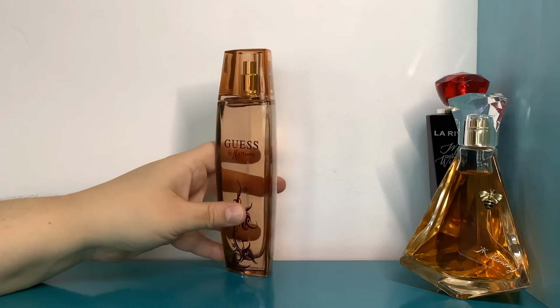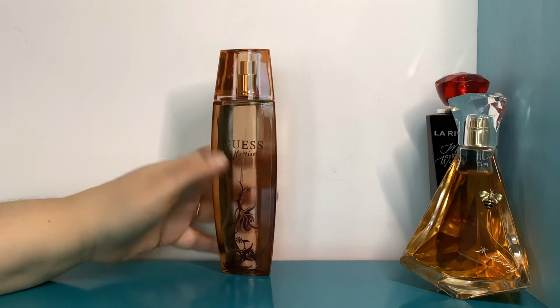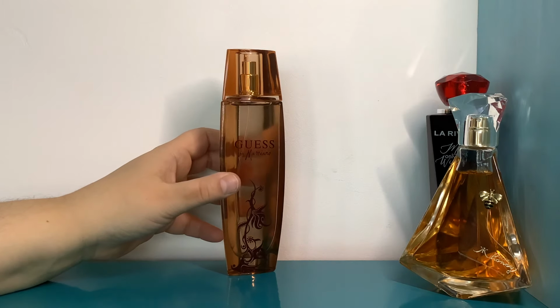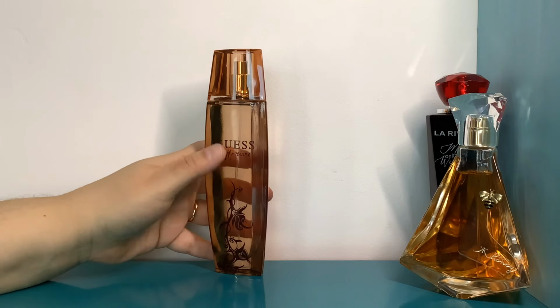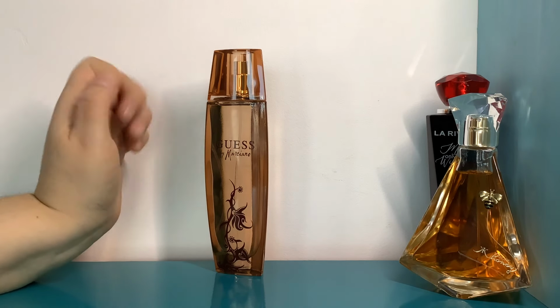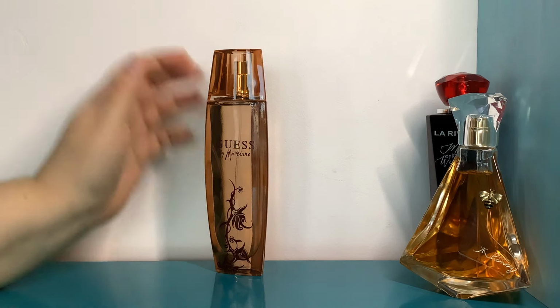So I wanted to put it in here because I would never be able to wear this outside of cold weather because it is quite syrupy. But yeah, there's something weirdly addictive about this. It's quite an unusual perfume, I would say, but I quite like it.